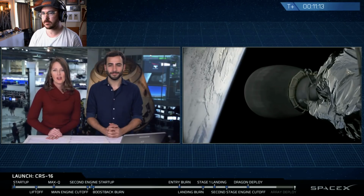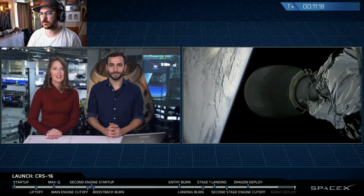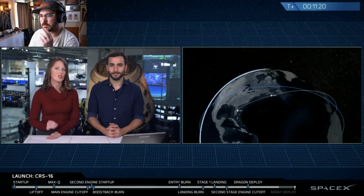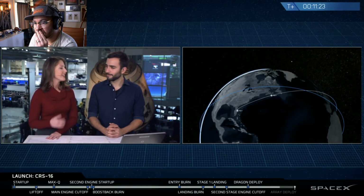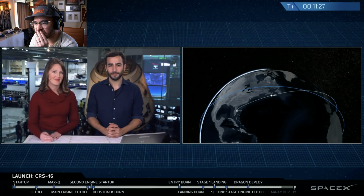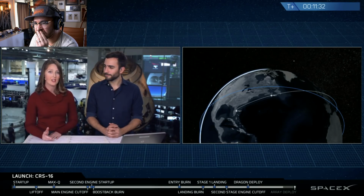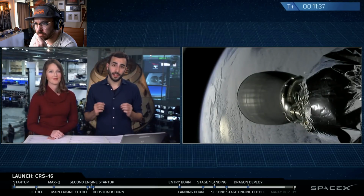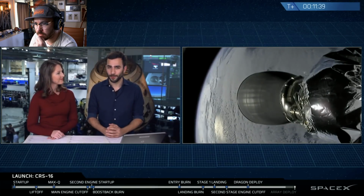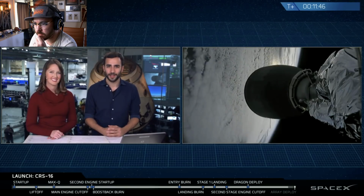Also inside Dragon's trunk is the Robotic Refueling Mission 3, known as RRM-3. The investigation will demonstrate technologies to store and transfer liquid methane, a type of cryogenic liquid, in space for the first time. That will help NASA develop capabilities to service and refuel spacecraft in orbit set for long-duration space flights. And obviously, we here at SpaceX have an interest in long-term duration space flights for our eventual plans to send humans to Mars. So all of this research helps us, and we're excited to help NASA bringing that research up to the International Space Station.